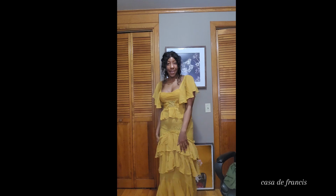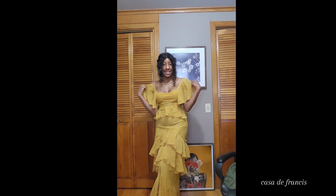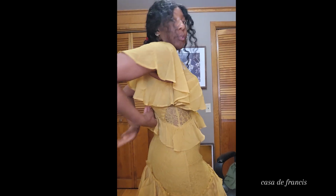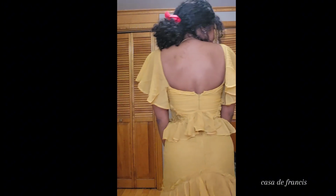I tried on the first dress. Oh my goodness. I feel like a princess in this. This is so gorgeous. And like I said, I found this on Facebook. I've never heard of the company ASOS. And don't mind the back. I'm doing this by myself, so I can't zip it all the way up, but it fits so perfectly.